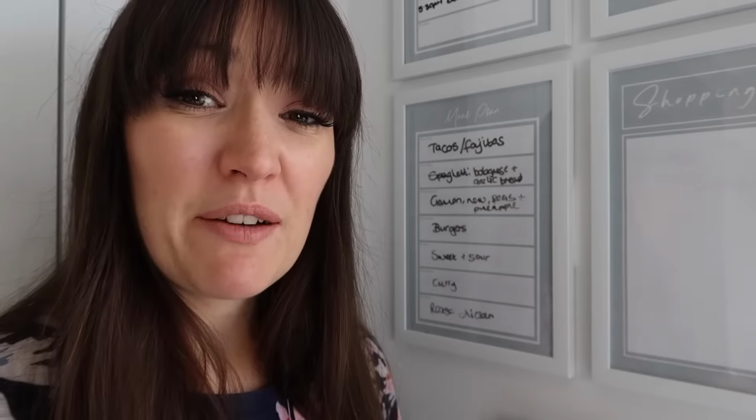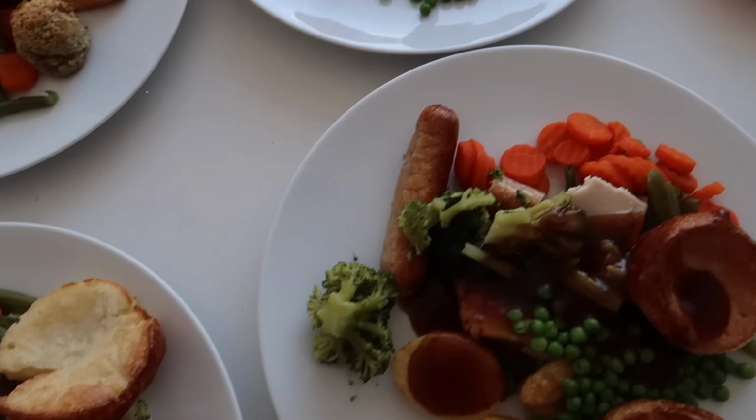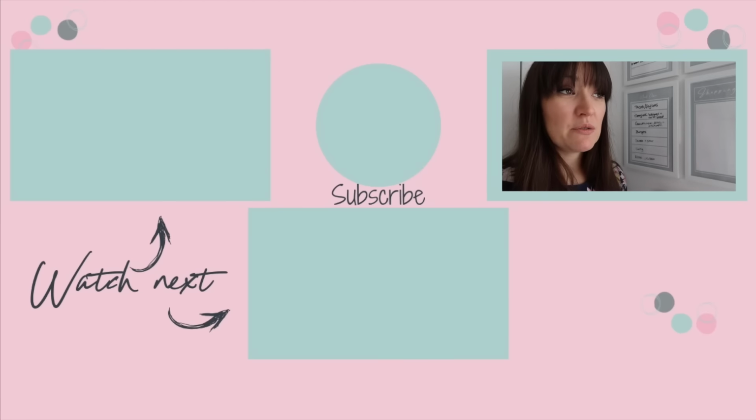And then Sunday, we are having roast chicken. Already had the chicken. I did buy the carrots today, but already had most of the vegetables and the gravy, and I probably will use a few of the new potatoes if they are left over to go with that as well.